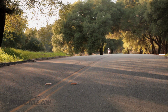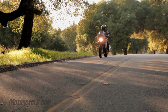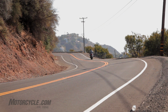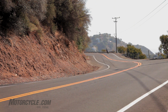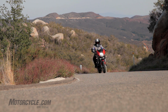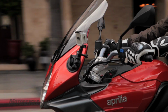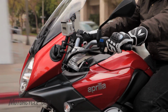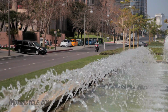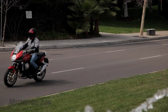So we put it in touring mode, and it helps cure that vibration a little bit. But then you suffer in the performance aspect because the power delivery is a lot tamer than you would get in sport. And with the biggest engine here, you expect to get more power when you ask for it. The CVT in the Mana works like a scooter, which is fine for me if I'm on a scooter. Which is why I didn't mind it so much on the BMW, but on the Aprilia, I was left lacking a bit.